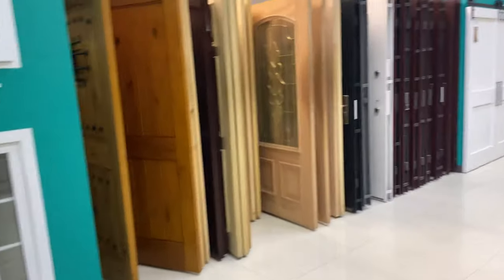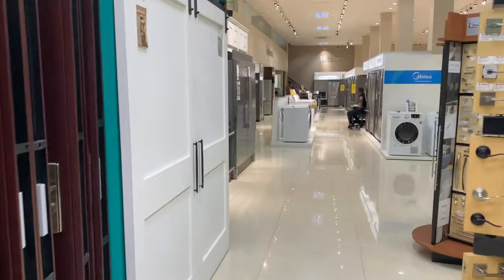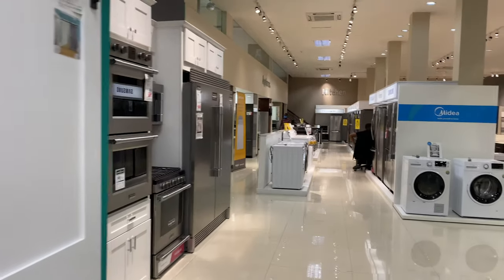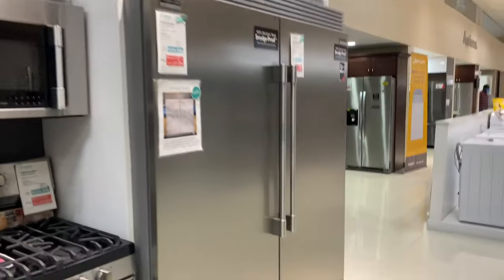All right, you guys, so I'm walking into the door section. I'm just going to show you a few pieces in this area, like appliances and stuff, and then I'm going to go upstairs to check out the real stuff.